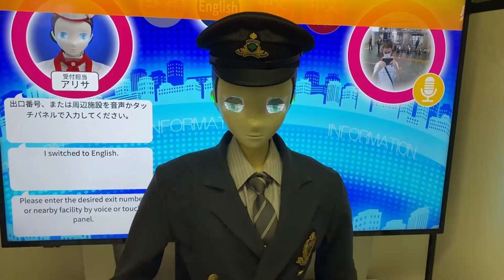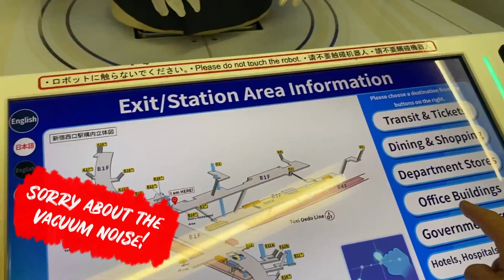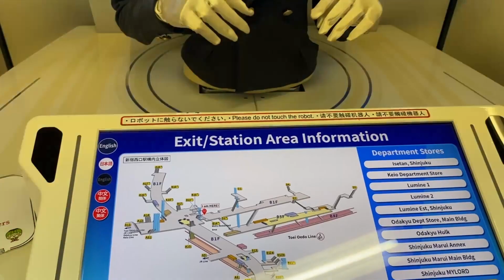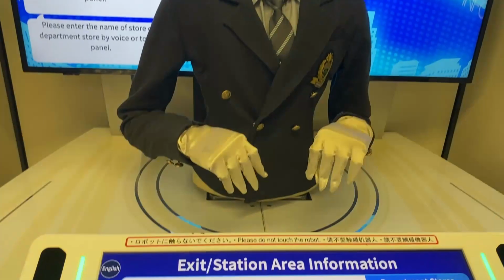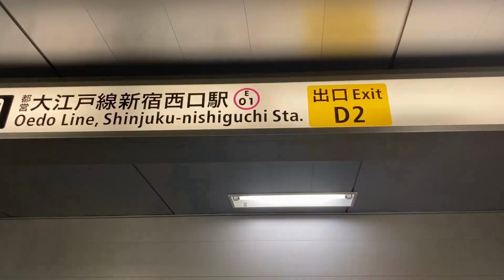Please enter the desired exit number or nearby facility by voice or touch terminal. Please enter the store or department store by voice or touch terminal. A deeper hub is directly connected to exit 16. May I assist you with directions to exit 16?